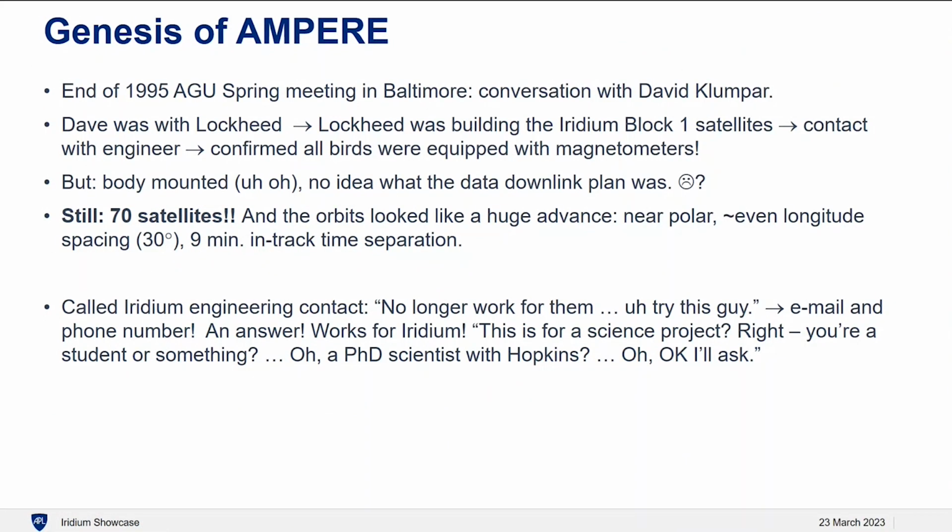So how did this get started? Well, back in 1995 in Baltimore, we had finished a scientific meeting, and I was in conversation with a gentleman by the name of David Klumpar. He was with Lockheed at the time, and Lockheed was building the Generation 1 Iridium satellites. And he knew an engineer who was working on it, and he confirmed that all of them had magnetometers. I thought, well, that's awesome, but they were body mounted, and we had no idea what the downlink plan was. But there were 70 satellites, and the orbits were perfect, so I was pretty excited about that.